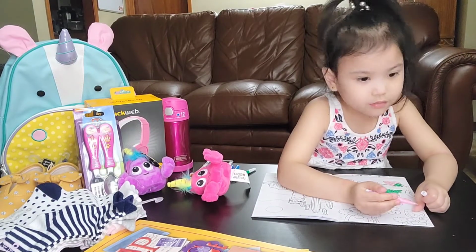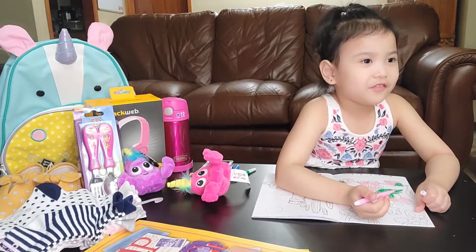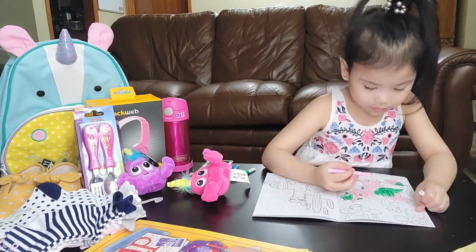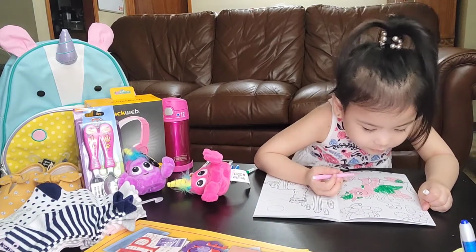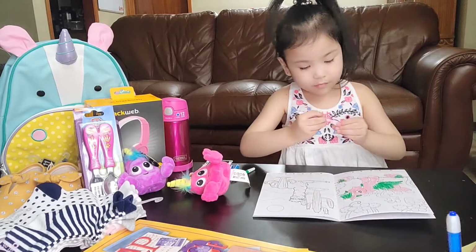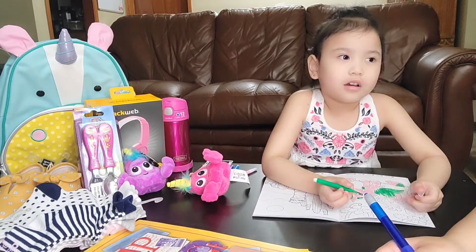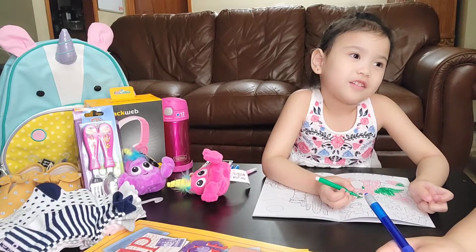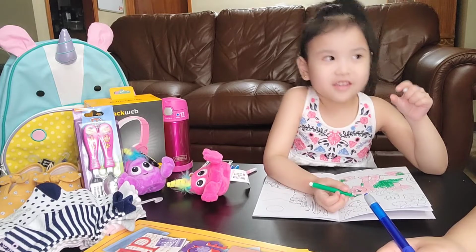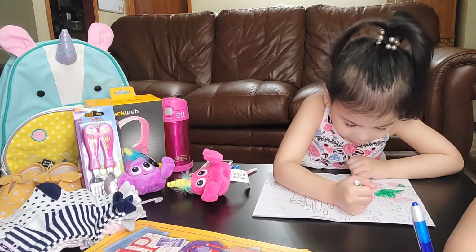Riley, what are your favorite books or stories? Fairy stories. Favorite books are activity books, right? Yeah. Coloring books? Yeah. Just like I'm coloring on this book. What are your favorite stories? Tinkerbell. Story of Tinkerbell? Yeah. What's the story of Tinkerbell? She's so tiny that she's a fairy. Oh, is that the friend of Peter Pan? Yeah.